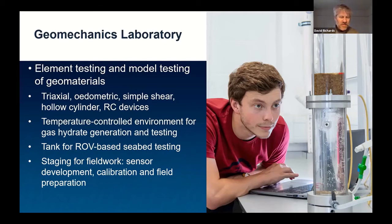It's also staging for the fieldwork that we do, the sensor development, calibration, instrumentation, preparation. And so the field is also very much part of the laboratory, and the laboratory is an extension of the field and the fieldwork that we do.